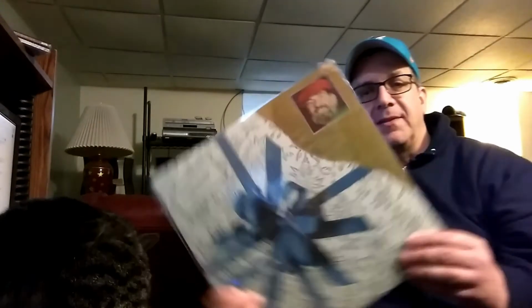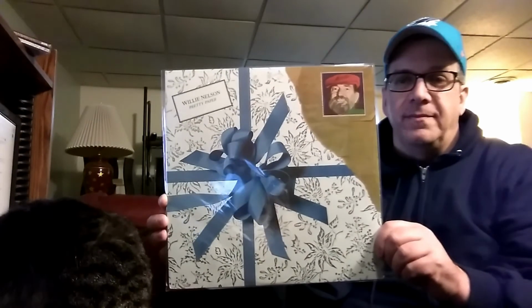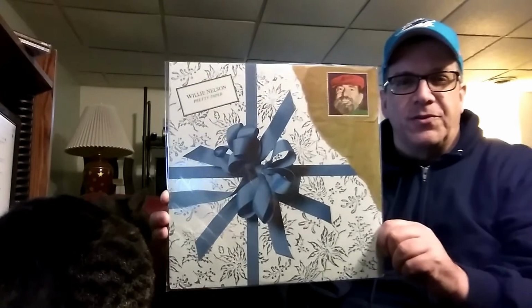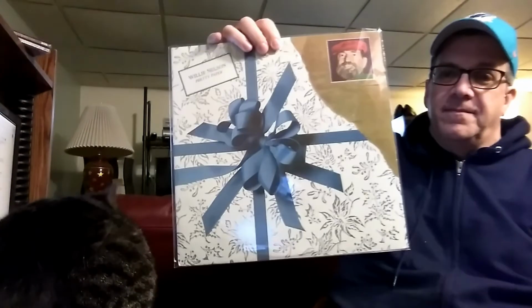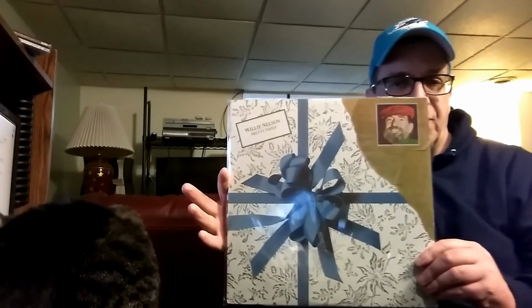This first one I'll show, Country Christmas album, Willie Nelson, Pretty Paper. I believe this was his first Christmas album, if I remember right. It is on Columbia. Not much to show. The cover is cool. It does look like a Christmas package, kind of. But it's a good album. This was produced and arranged by Booker T. Jones. So even though it's a country album, it's got more of an organ feel to it.